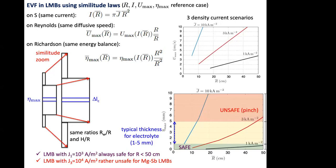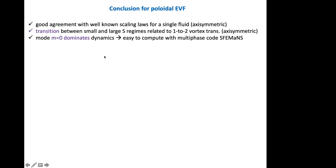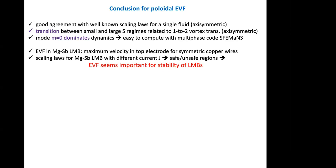All right. So I can conclude this first part saying that there is a good agreement with well-known scaling laws for single fluid in the case of axisymmetric settings. We have identified a transition between small and large S regime related to the formation of another vortex. So we have two vortices. And the azimuthal mode m equals 0, the axisymmetric mode, dominates the dynamics. And so therefore, we have computed the multi-layer system only in axisymmetric settings. And so we have found the maximum velocity in the top electrode for symmetric copper wire. And using the scaling laws, we could identify safe and unsafe regions.